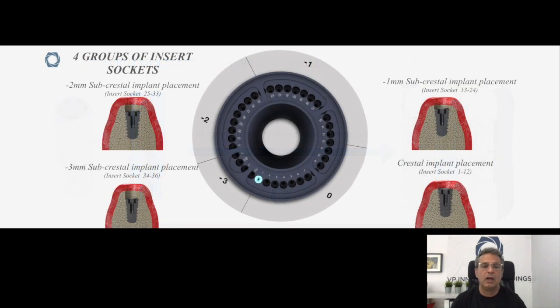Now, there are four groups of sockets within the actual mold itself. We have crestal implant placement: sockets 1 to 12, any one of those can be used for crestal implant placement. Depending on the implant system you're working with, and your surgical protocol, how you like to work, do you like to go 1 millimeter, 2 millimeters deep, whatever, we have provided a way for this to be pre-organized in the system.